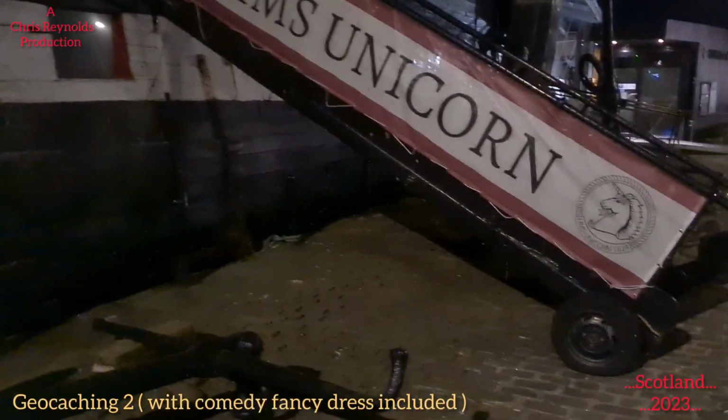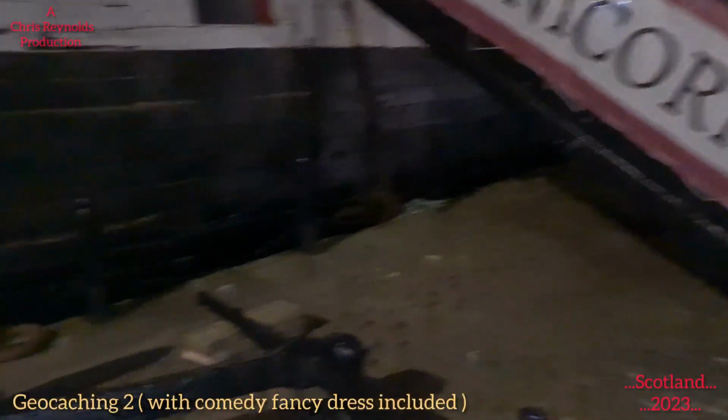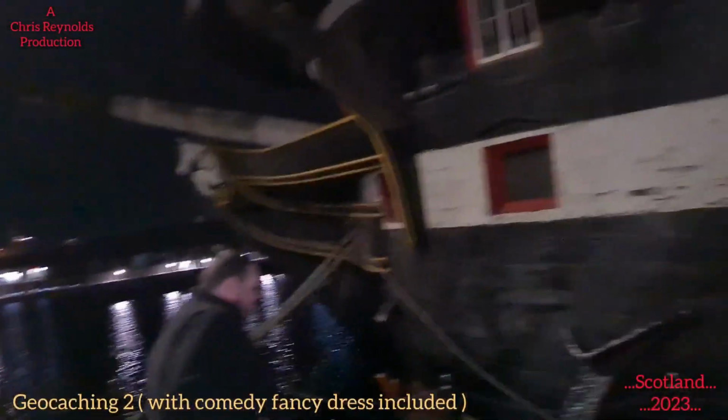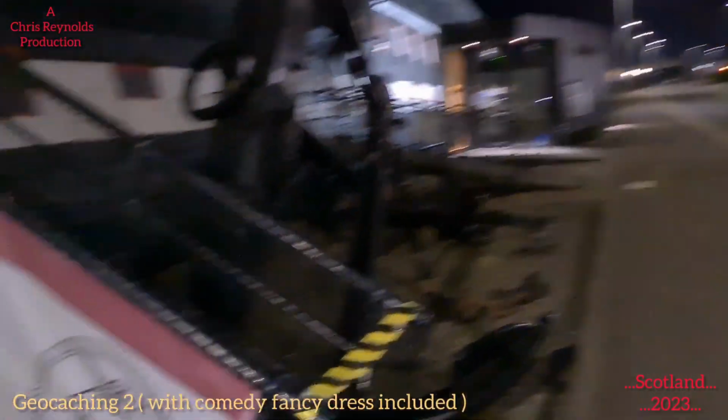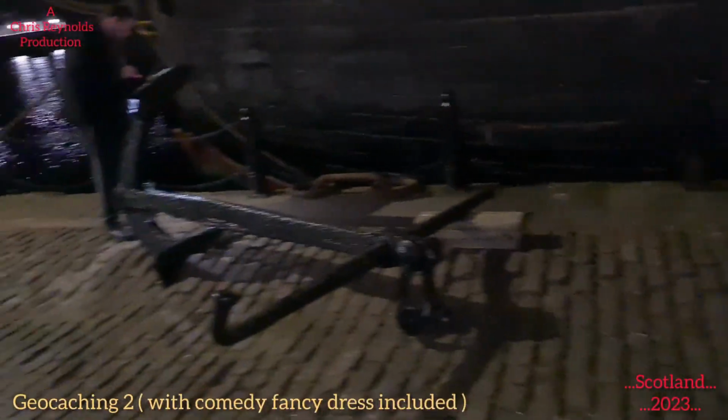No, I think it's further back actually. This is nearer the front of the ship. No, I think it's up this way. Yeah.